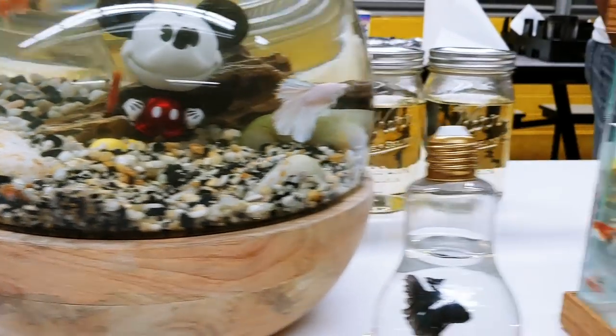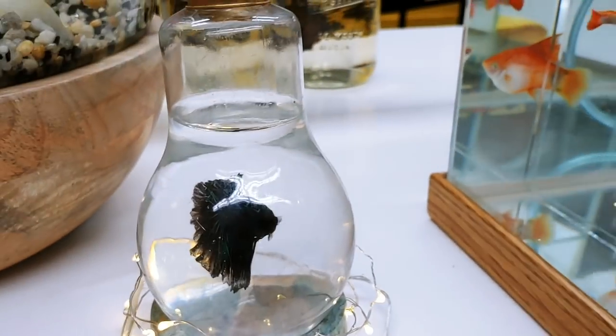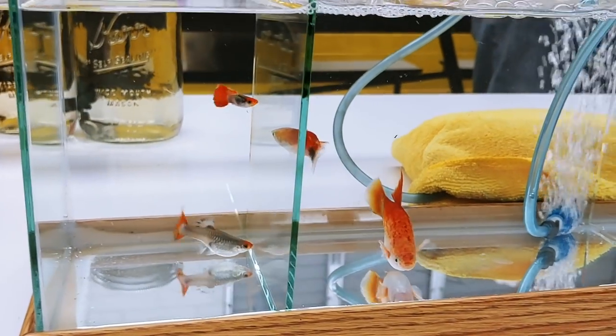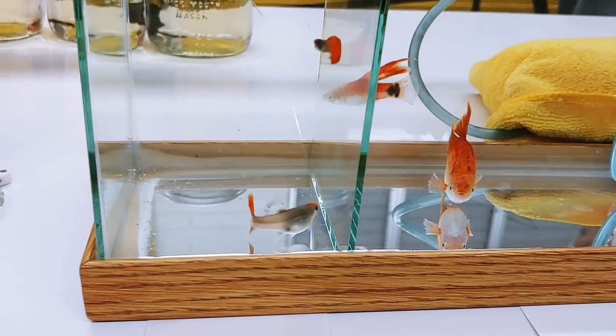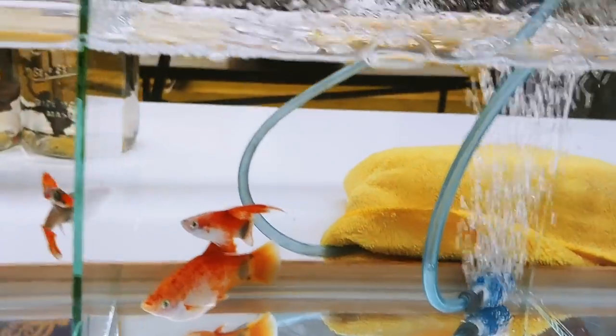Today I'm just showing you a quick look at the friendly competition that my local fish club had. It's the Honolulu Aquarium Society. Basically you just had to bring in a small, under 10 gallon setup with any fish or aquarium stuff that you wanted to display, and the members were able to vote on it for a winner.